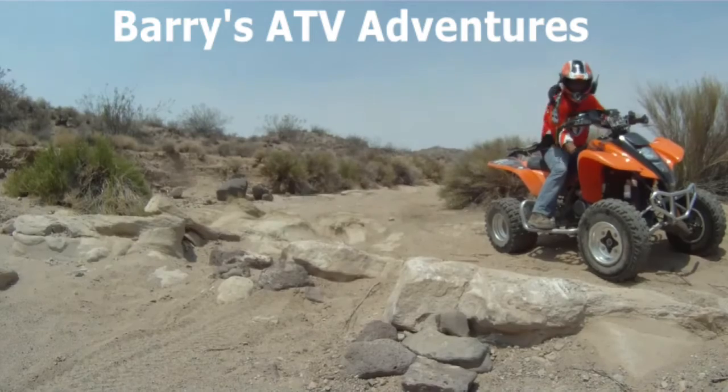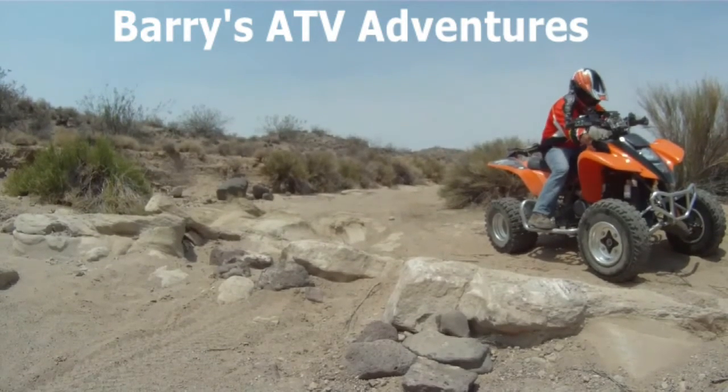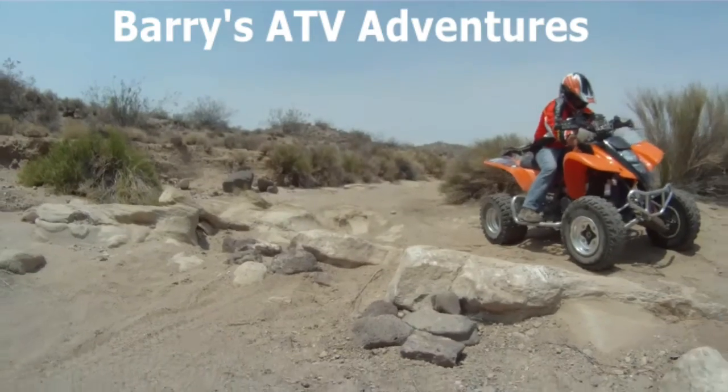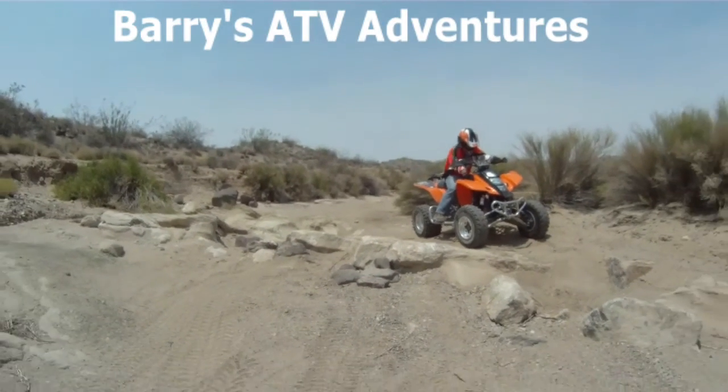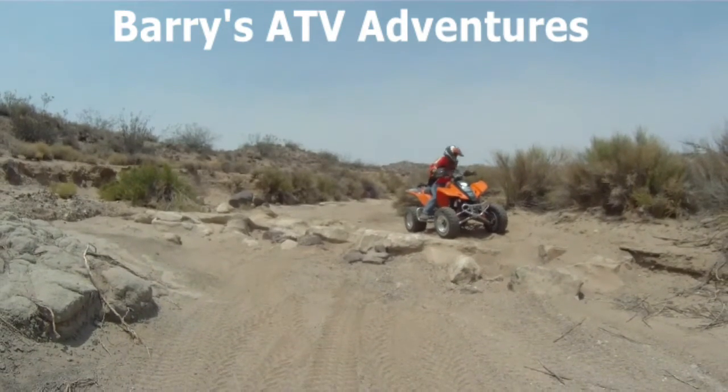I've already gone over it and circled around back just to sort of get a view of him, but I think he's going to go ahead and take the little side trail around, so he's going to back up and then meet me on the other side here.